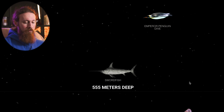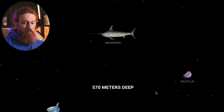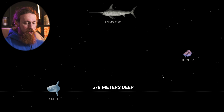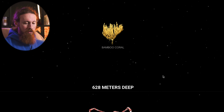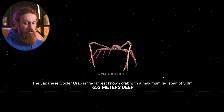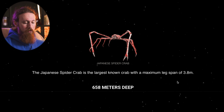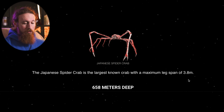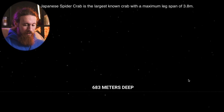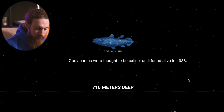530 meters. Here's the swordfish, 550 meters. A nautilus shell, sunfish, 600 meters. Well, we've got to start scrolling. Japanese spider crab. It's the largest known crab with a maximum leg span of 3.8 meters. Wow. What are they doing down there? We've got to start going. We're not even a quarter of the way down yet.